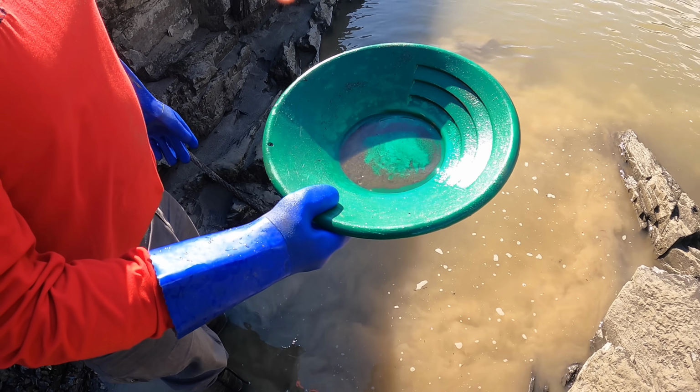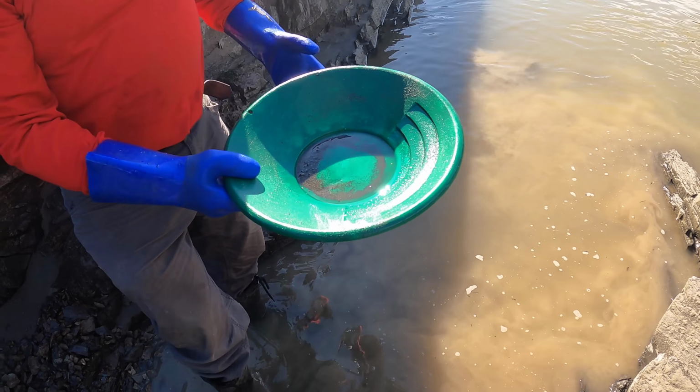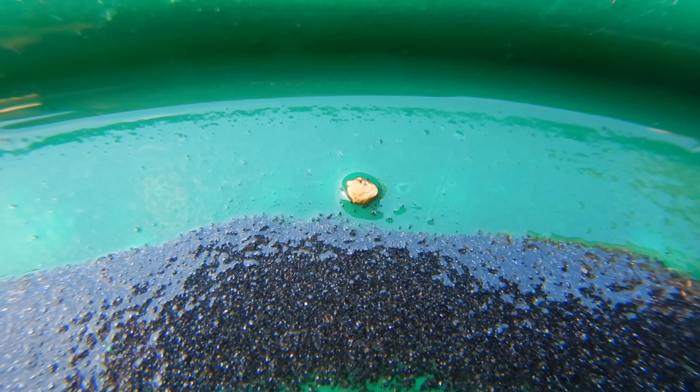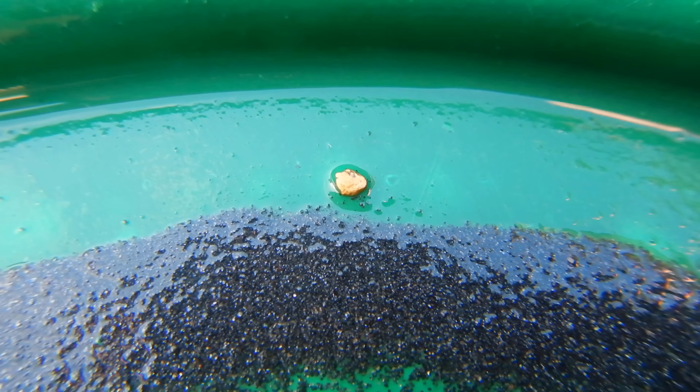Pete's on the gold! Pete's on the gold! Yeah. Pete gets the first nice piece of the day. It's not a picker yet, but it's a nice flake. Well done, Pete.